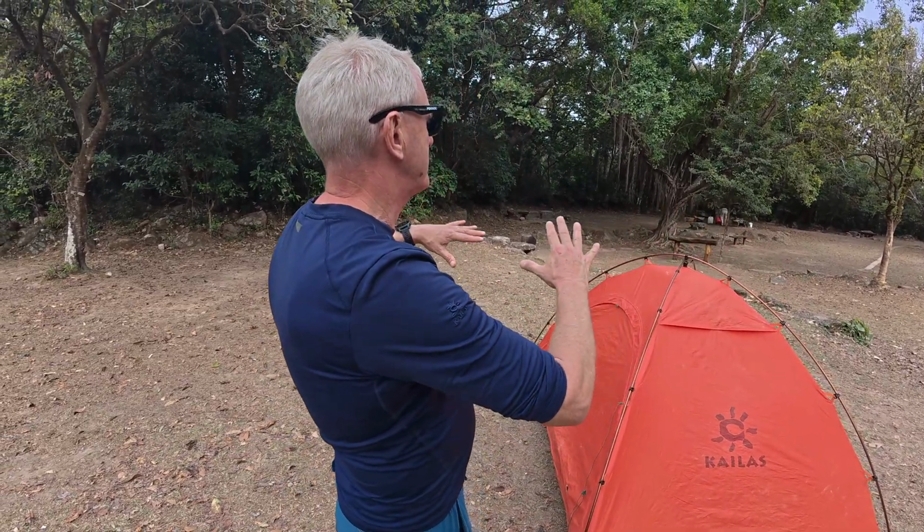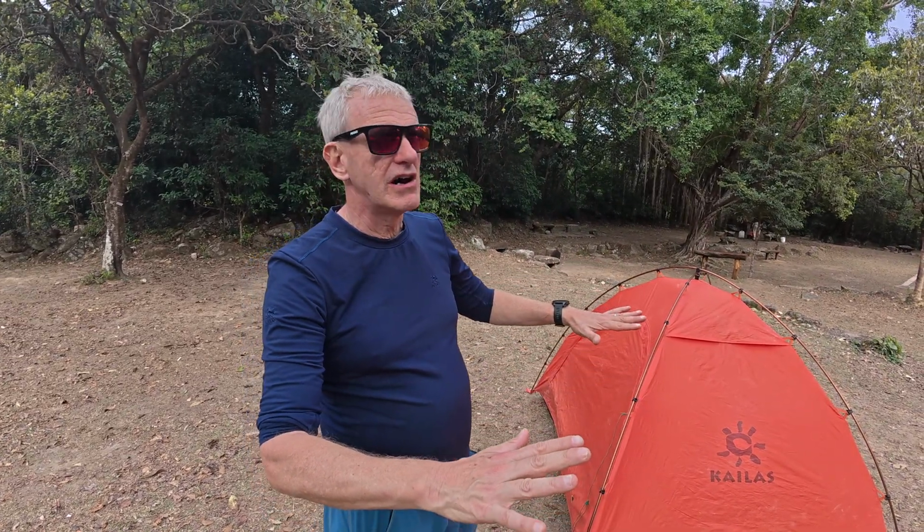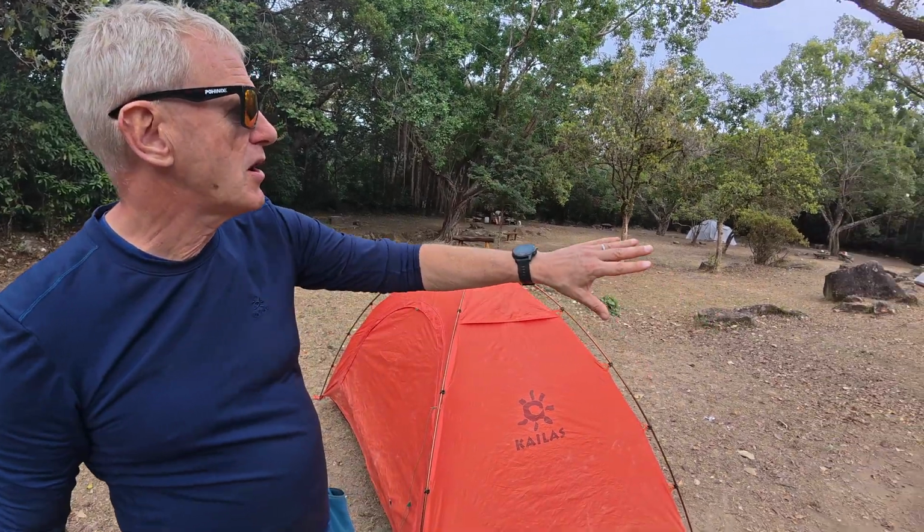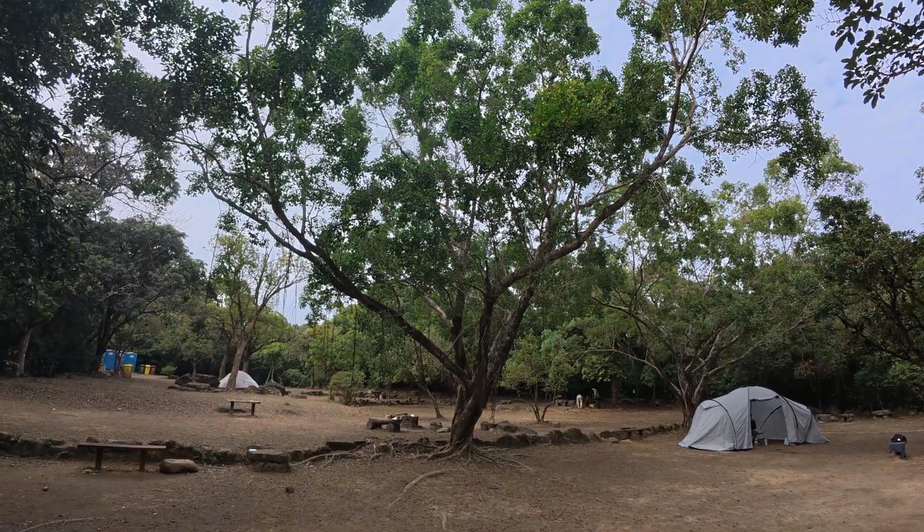Well, this is a nice spacious campsite. We've got about 10 pitches, all flat, all on grass, lots of space, lots of beautiful trees around here. Benches, a few barbecue pits, not a barbecue pit for every pitch.